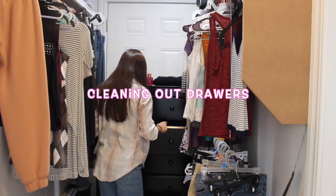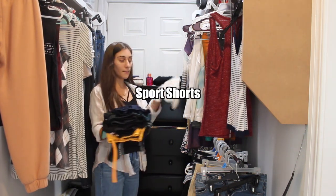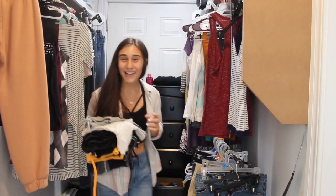So, this is my shorts drawer. So these are all my sports shorts, and I have some pajama shorts and some comfy, fun type shorts. You guys, I'm a mess.